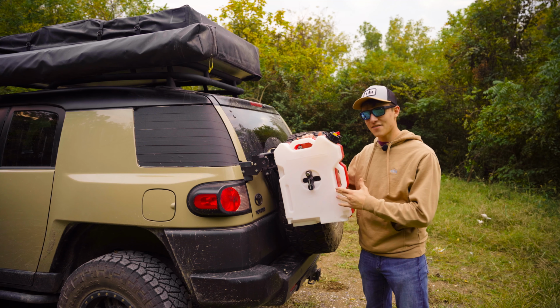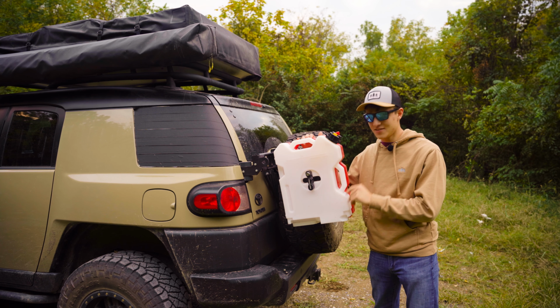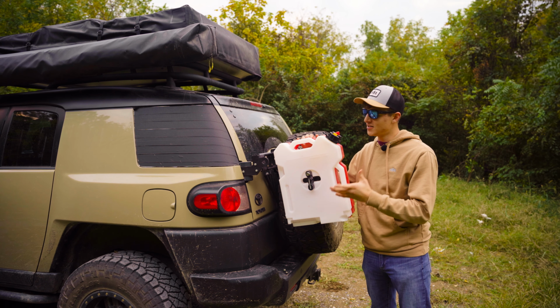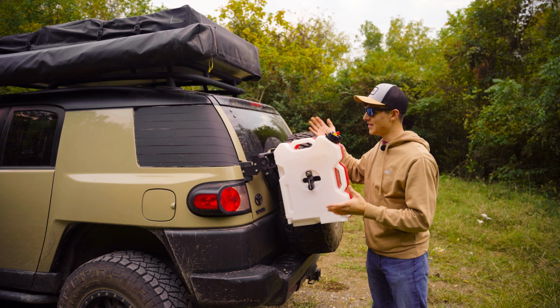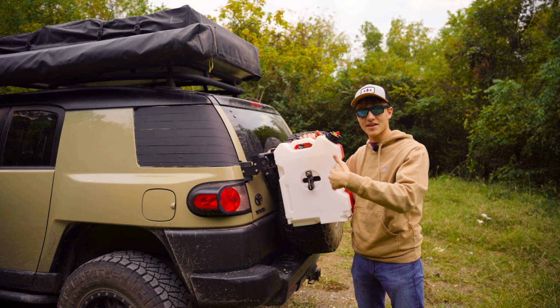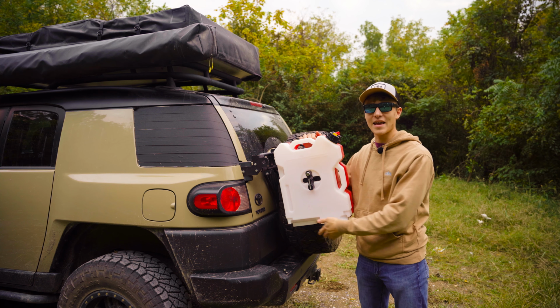But otherwise, I definitely enjoyed having the RotoPax along. It made it so much easier to carry fuel. I didn't have to have big jerry can mounts, which, if you have them, are nice, but on the FJ it's kind of hard because there's no good place to put them as the door is swinging. It's not like a tailgate where I don't have a gate to put them on.